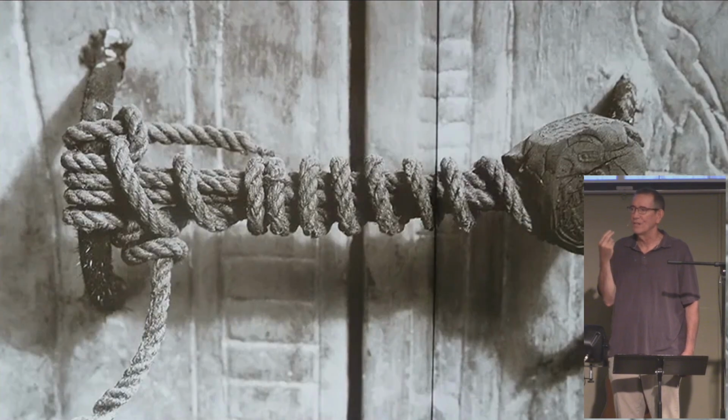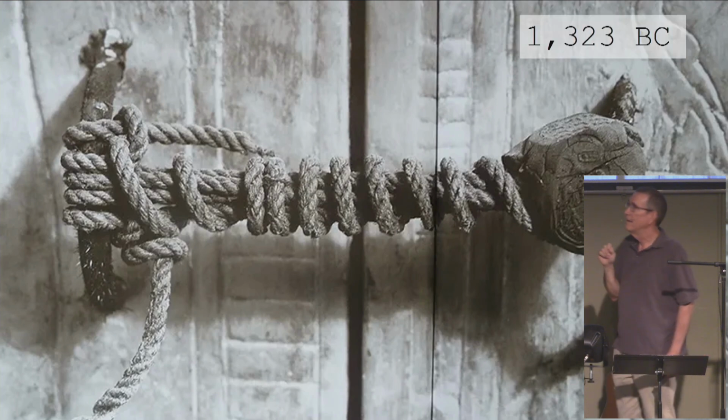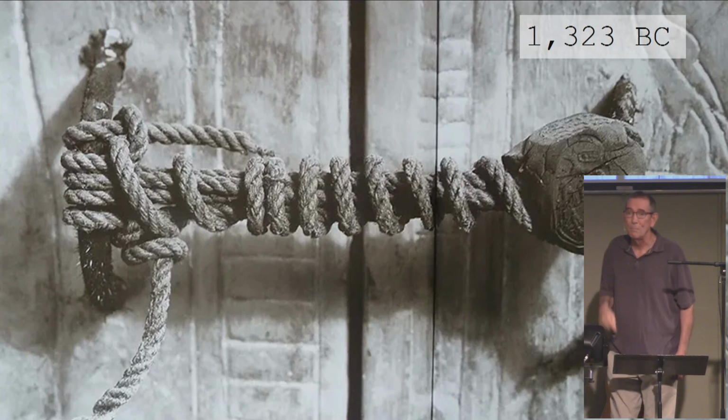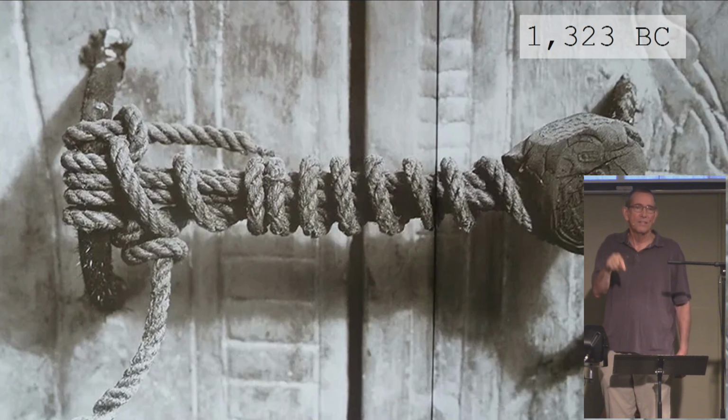Really exciting. But I thought I'd start with this because this is one of the most exciting pictures I've got on my computer. And it actually ties in today with what's going on. This was tied across the entry to an Egyptian tomb. And it was tied in 1323 BC. What you're seeing right there was tied 13 centuries before Jesus. It was tied for 3 centuries before David was king of Israel. And even more centuries until we get to the time of Ezra. By the time of Jesus, it looked exactly like this.